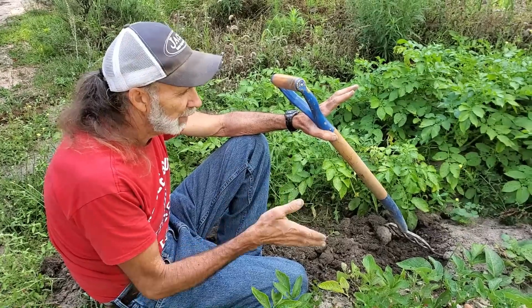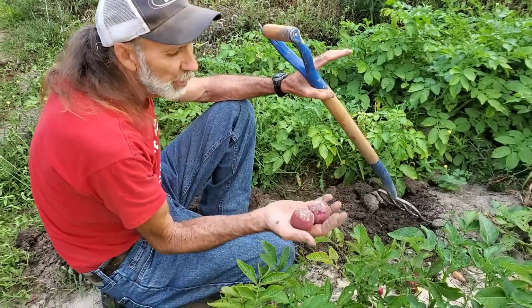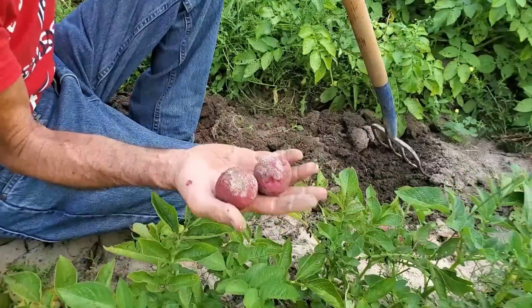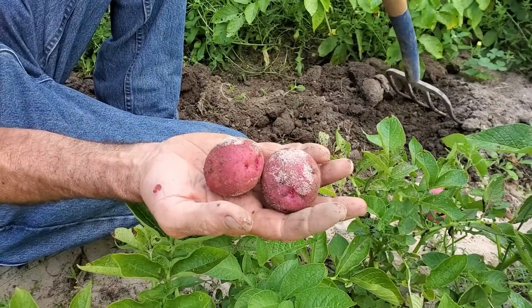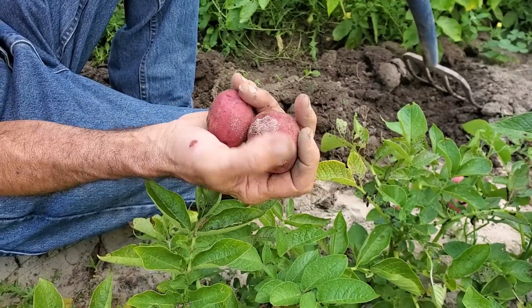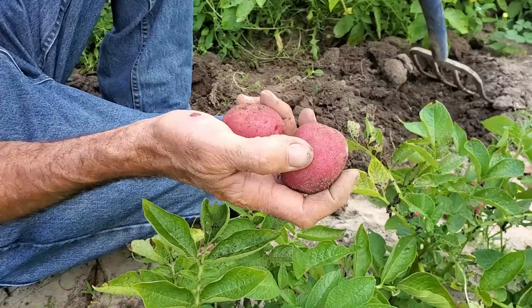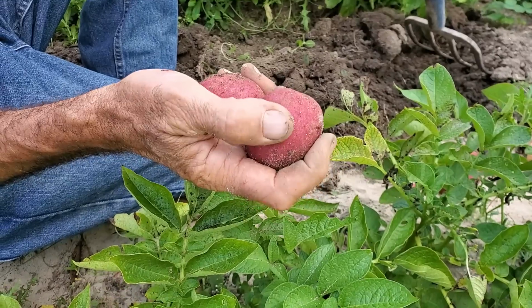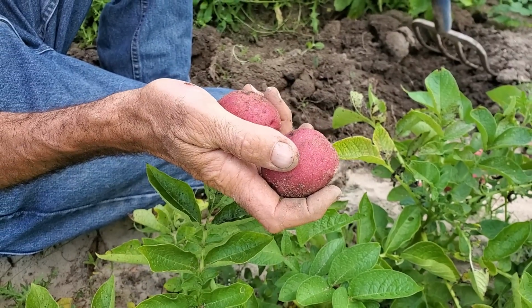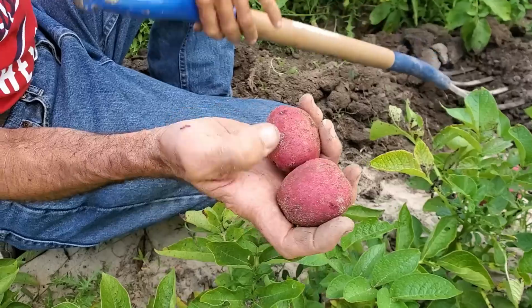And the Red Norlands are good potatoes. I'm not trying to say they're not good potatoes, because that's a good potato. They're nice. They're not as large as we usually get on our regular potatoes, but hey, they're still good potatoes. And what I'm looking at, the skin on them, the skin's a lot tougher. Now that may make them a better holding potato, but I'm also noticing something else.